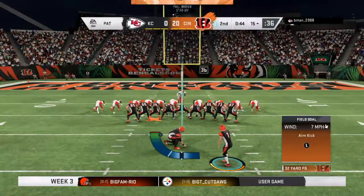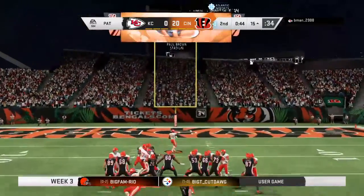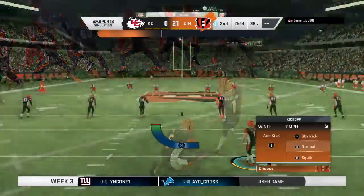John Ross, his second touchdown of the game, his 3rd on the year. And the Bengals, they widen their lead. The extra point up and good, and it's now 21-0.